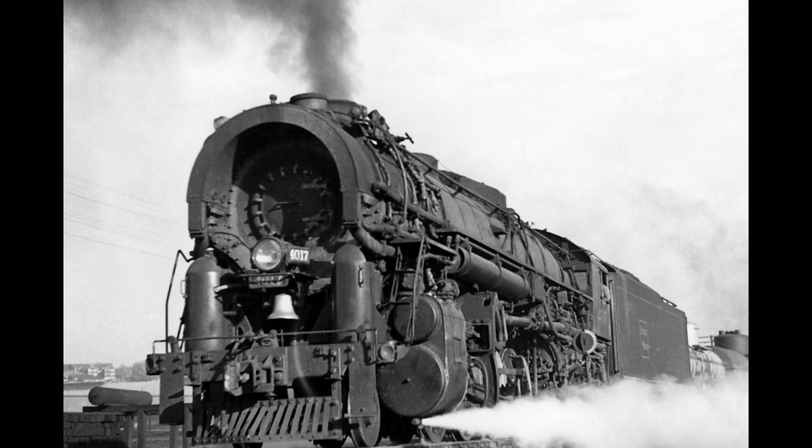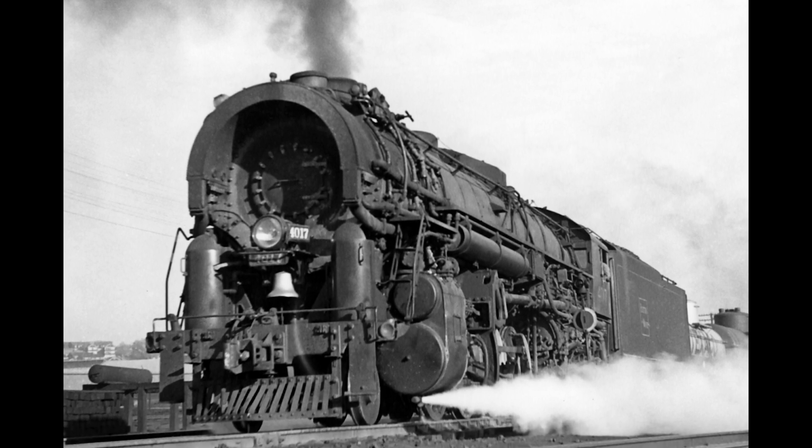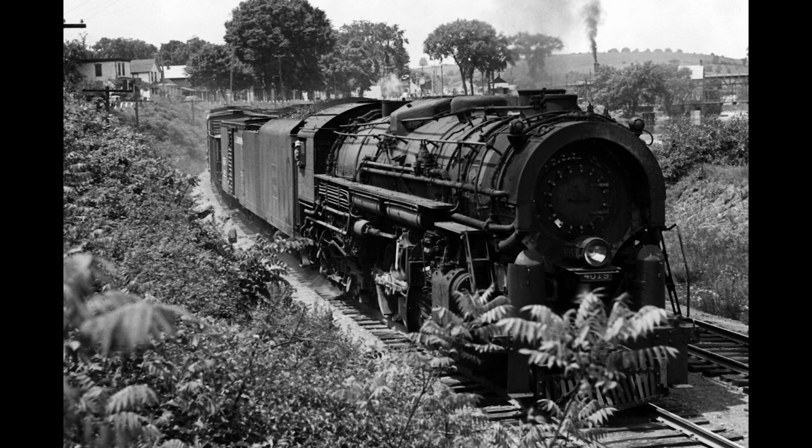With their rather cavernous appearance, these locomotives were either termed ugly or tough. There doesn't seem to be any middle ground here. You either liked them or you didn't.